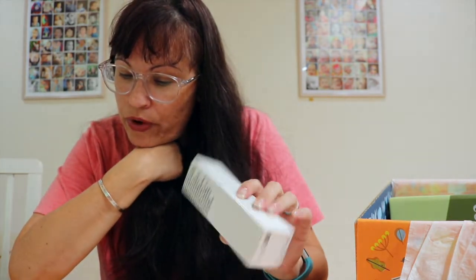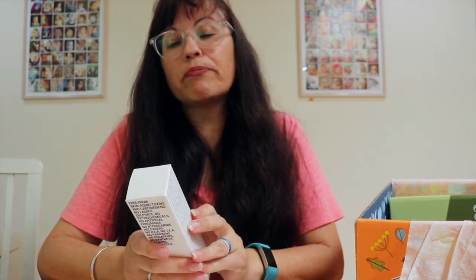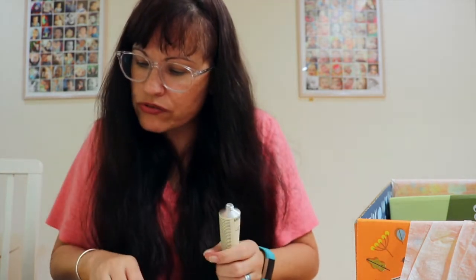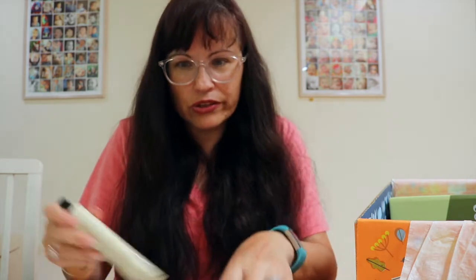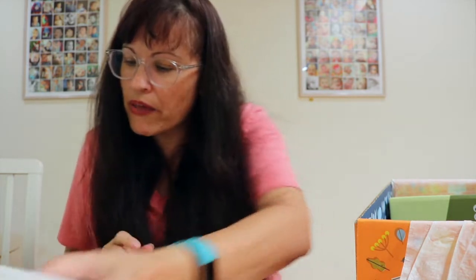And then I also got the Grown Alchemist Hydra Repair Day Cream. Camellia Geranium Blossom. I opened this already. This smells really nice. It retails for $49. It's got a nice fresh scent for the face, so you don't expect it to be real fragrance, but it feels really nice, so I'm excited about that.